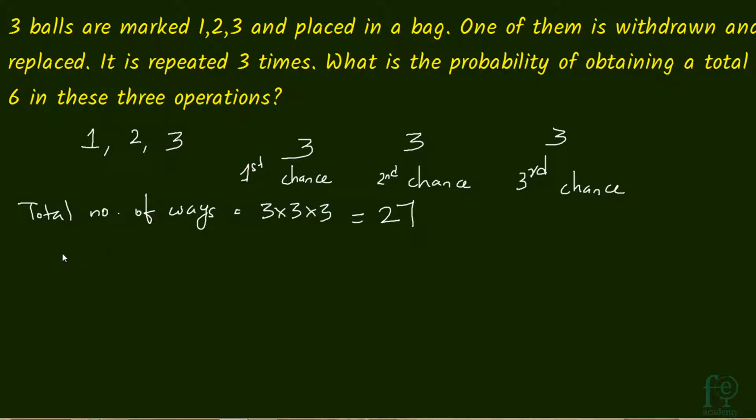So what we want is the sum equal to 6. So how many ways of obtaining sum equal to 6? Let's see what are the different ways. We can fix one ball and then we can change the second and the third ball. Then you won't miss out any of the options. So first, let the first ball be equal to 1. So what are the different ways of obtaining 6? 1 plus 2 plus 3 is equal to 6. So 1, 2, 3, that is one way. And second way can be 1, 3 and 2. So we are fixing 1 and we are interchanging 2 and 3. So this is the second way.